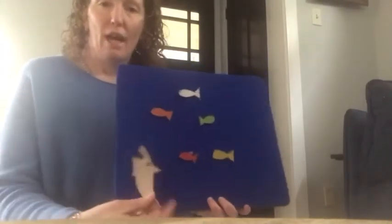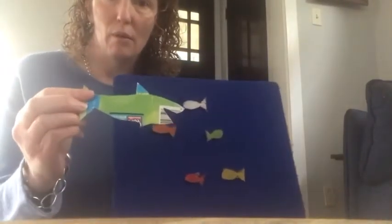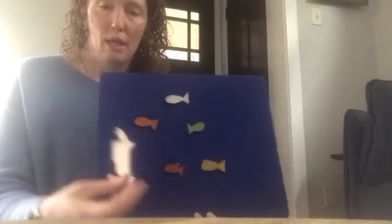All right. And this could be a fun little activity. I just made these little fish out of cardboard and colored them. And then you can see this is a granola bar box. And then I made a shark.